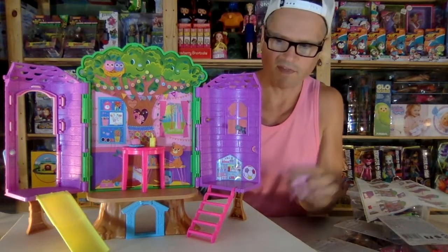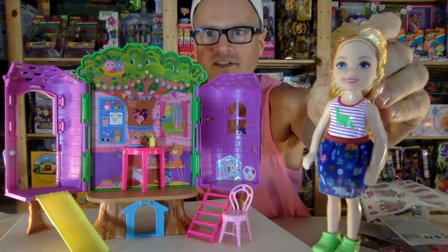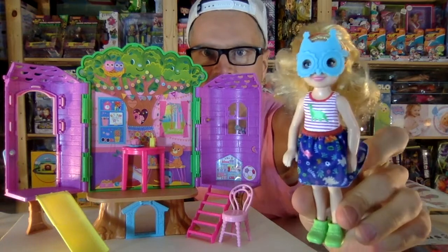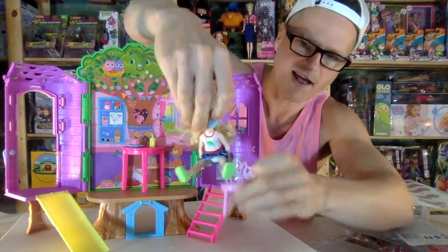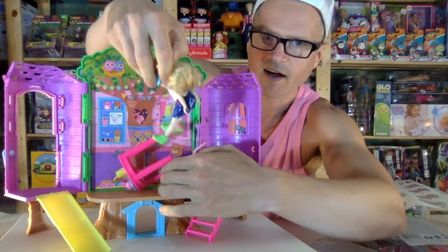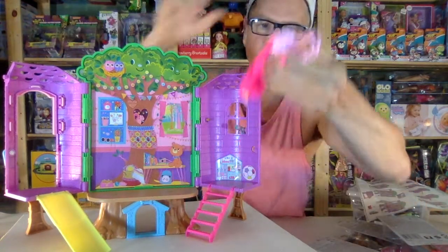It comes with two other things that I haven't showed you yet. I guess since I've already showed you Chelsea, I'm gonna put this mask on her. Look at that. She is dressed up as an owl, a dinosaur-loving owl. And oh, her legs spread out really far when she sits down. Not sure if she's gonna be able to sit in the chair up here. I think you'd have to take it down here for her to sit in the chair.